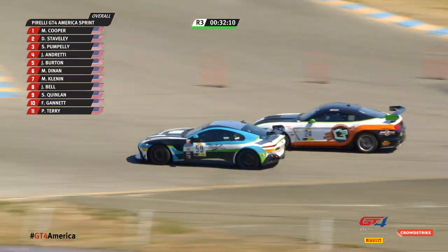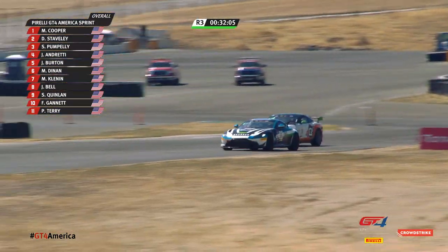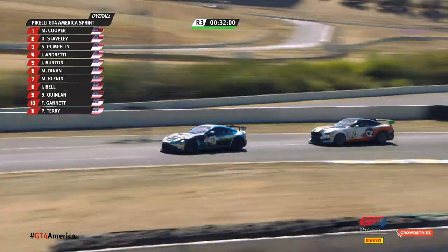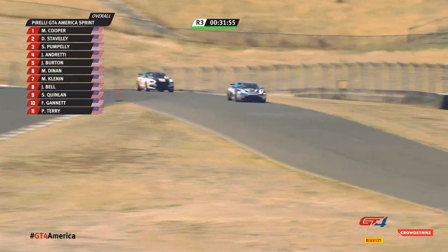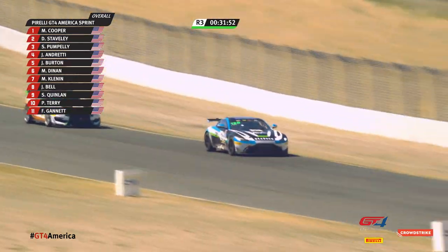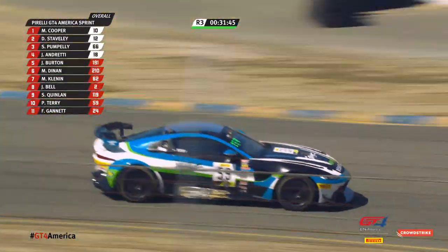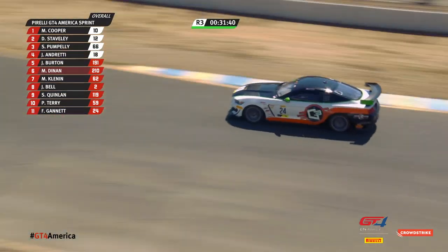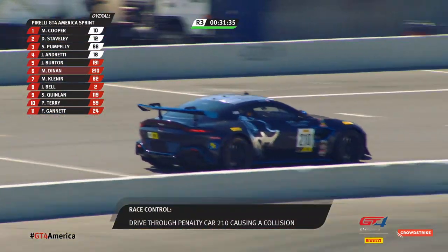Frank, nice counter move down to the inside. I love that. I do too. Great to see it from Frank Gannett just really digging deep and getting racy. He wouldn't have done that 12 months ago. His confidence is building. His pace is getting much, much better. Really cool. Yeah, very new to racing at this level compared to some of these other guys. And he's passionate about it. And that speed and racecraft is definitely coming. I think it's just the confidence factor and not being intimidated and allowing yourself to go side by side. And it's just experience. Once you've done it a few times, it feels okay.